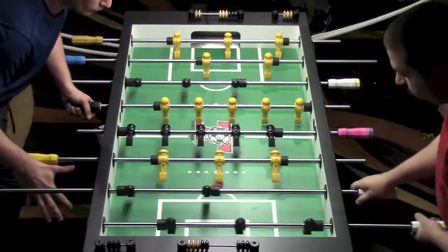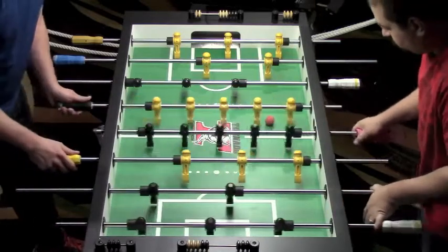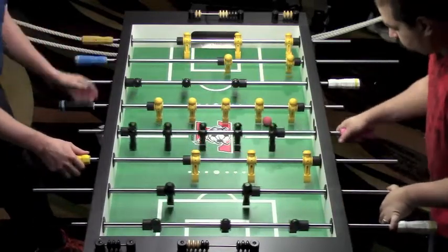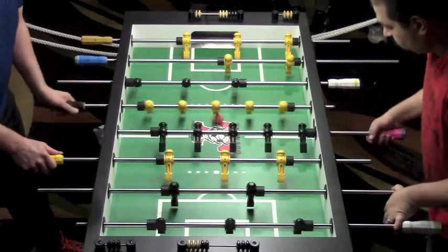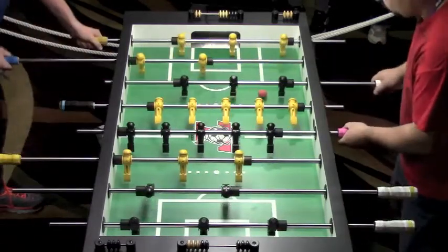Gatliff trying to bring it back down the middle, blocked again by Rawlings. Kidd leading 3-2 here in this first game. Jim Stevens with you late on Friday night. It is about 12:44.